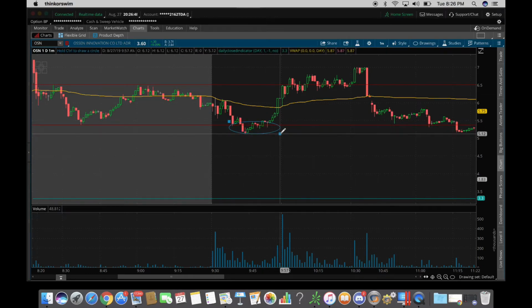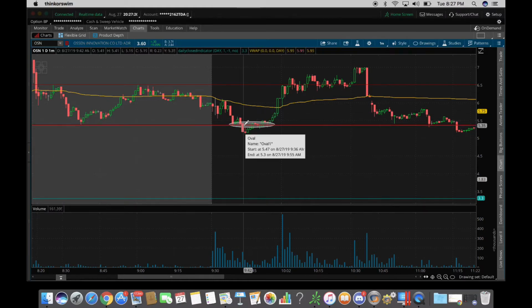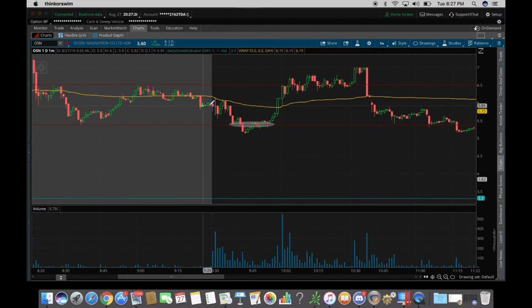This area right here is what I talk about all the time. In all my trades, all my videos, I talk about this area here. This is in between this consolidation, between 9:30 or 9:45 up to 10 o'clock, where we have the massive squeeze that we've been seeing for so long. I'm gonna get there in a minute.